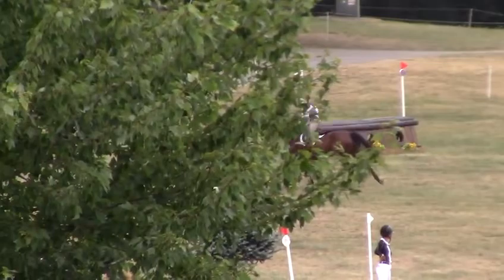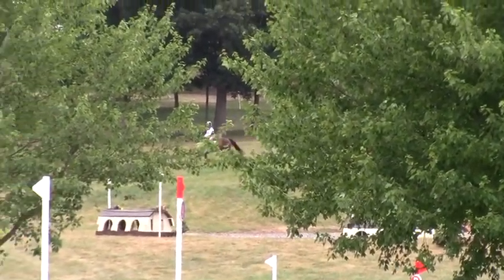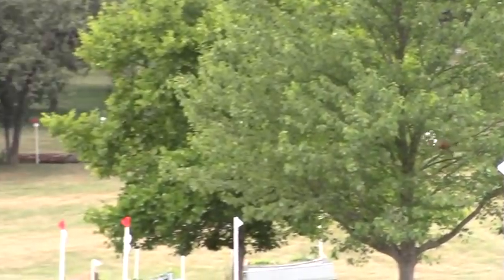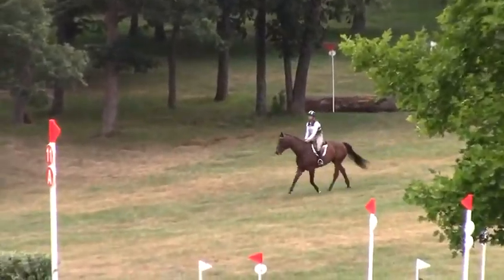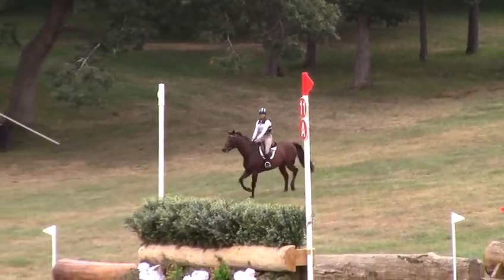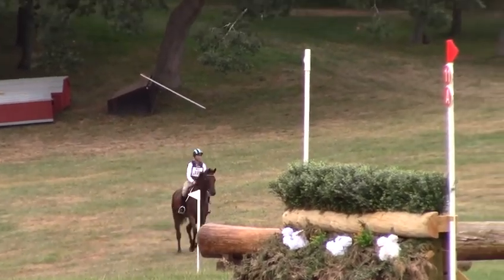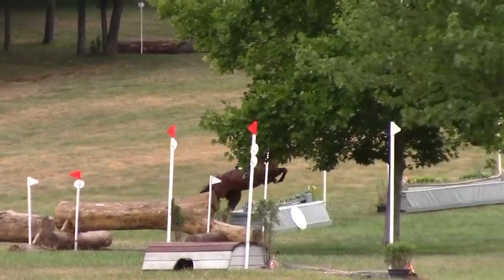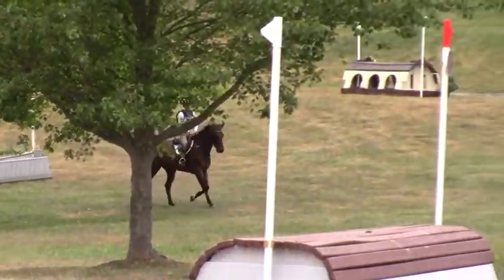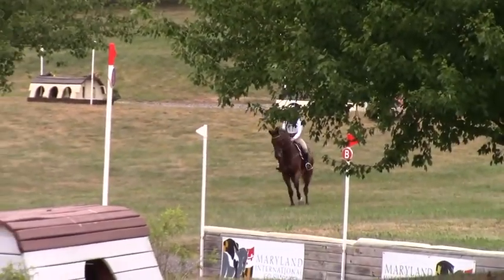Clear over the arc, sweeping around the outside of the top water to go to the swoop next. A little awkwardly over the swoop. Right-handed now for the ditch.